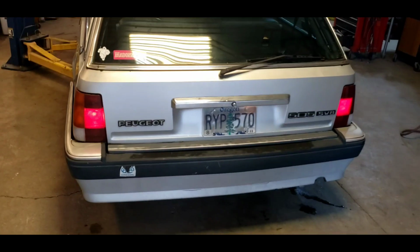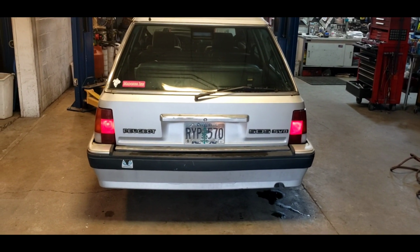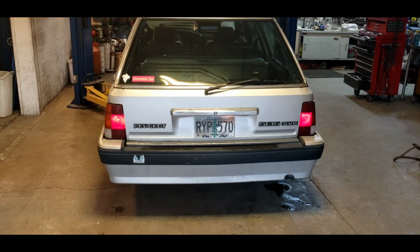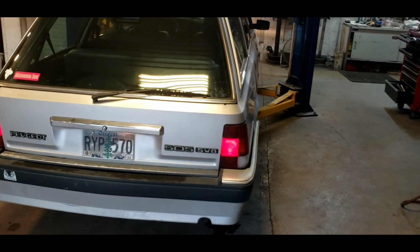There you go. There's your review of a 1991 Peugeot 505 wagon. When was the last time you saw one of these? Good luck trying to find another one. These just do not exist anymore.